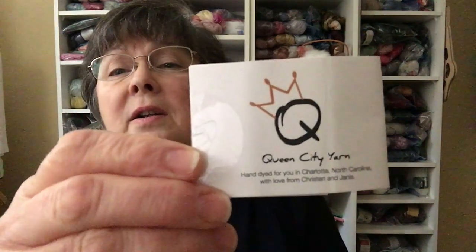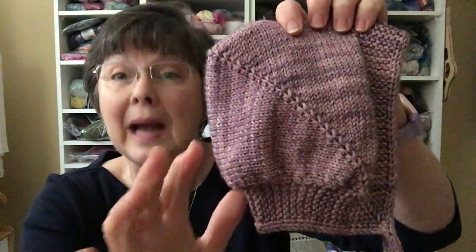So I had leftover yarn, quite a bit more than half of the skein. This is Queen City Yarns, and it's a DK weight. It's called Biddleville DK. It's in the Lost Princess colorway, which is really pretty. I really like the color. That's fairly accurate to what I'm seeing.